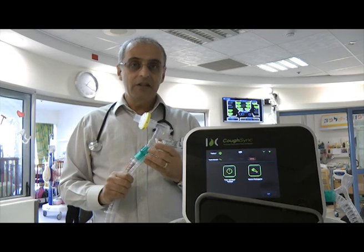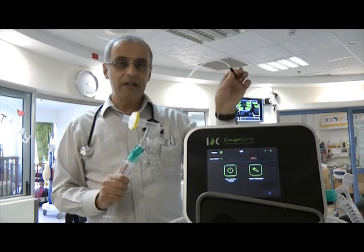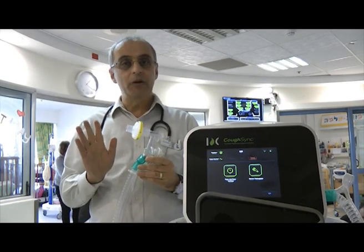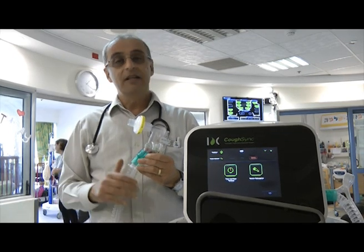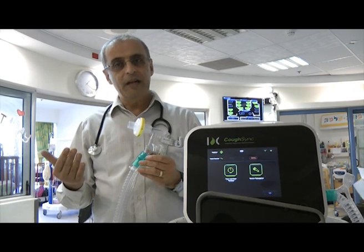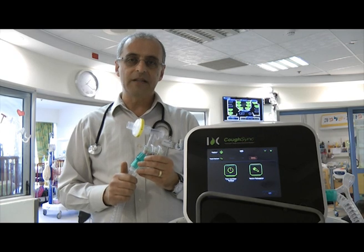The second advantage is that it minimizes the need for performing suction with a catheter, and in that way it avoids all of the complications of invasive catheter suction, such as bleeding and damage to the airways. By avoiding those complications, you can shorten the amount of time that the patient is on the ventilator.